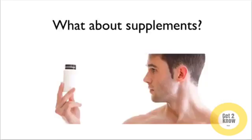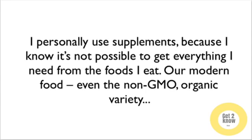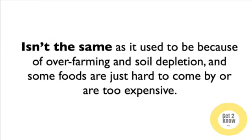What about supplements? Another way I help my patients is by guiding them to the right nutritional supplementation. And in Smart Blood Sugar, I share what I've learned in my research. I personally use supplements because I know it's not possible to get everything I need from the foods I eat. Our modern food, even the non-GMO organic variety, isn't the same as it used to be because of over-farming and soil depletion, and some foods are just hard to come by or are too expensive.